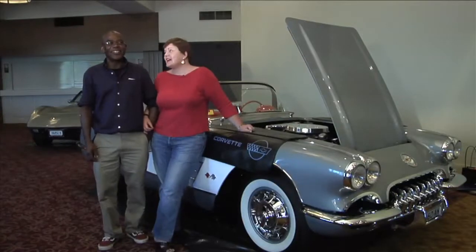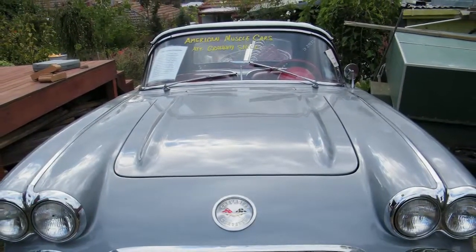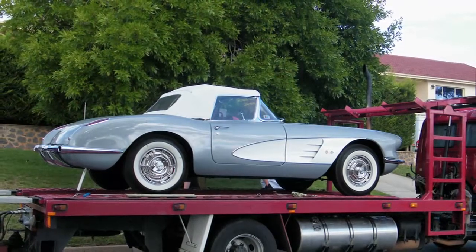I'm Jessica and this is Ali, and this is our 1960 Corvette called Babette, and she came from America about a year ago and we bought her in Ohio.